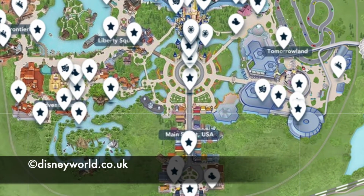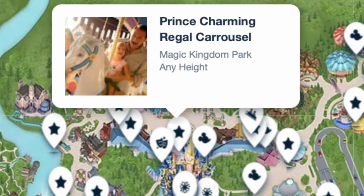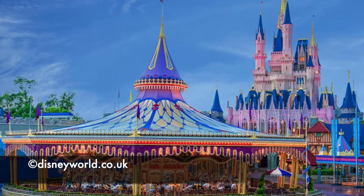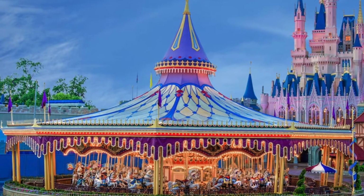Number 24, Prince Charming's Royal Carousel. This is a carousel, as I said. It's one of the big inspirations that made Disney World. Walt Disney was sat watching his kids on a carousel, and that inspired him to try and create Walt Disney World for everyone. So it has got a lot of history behind it.